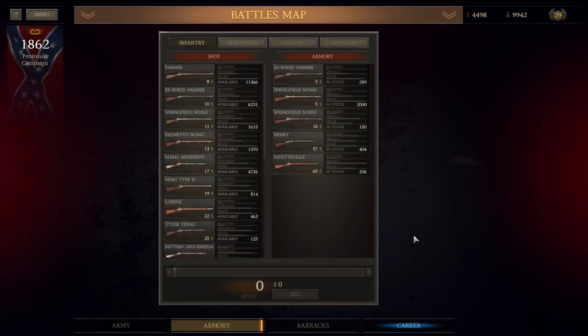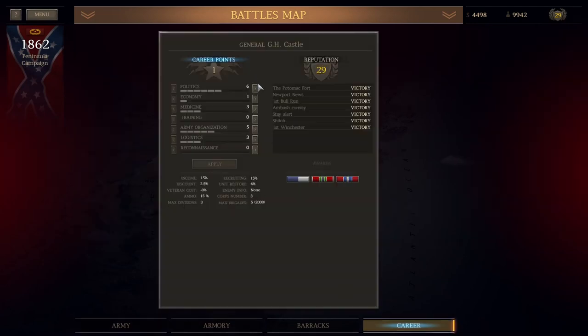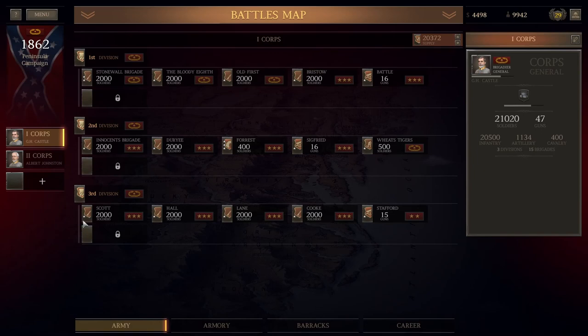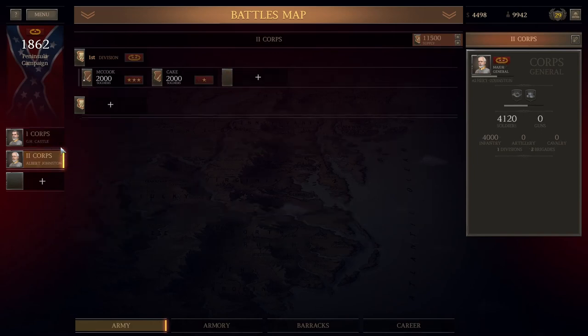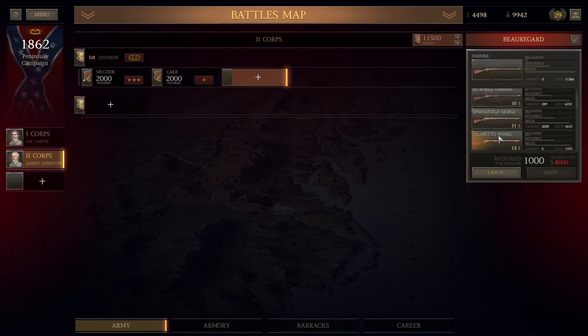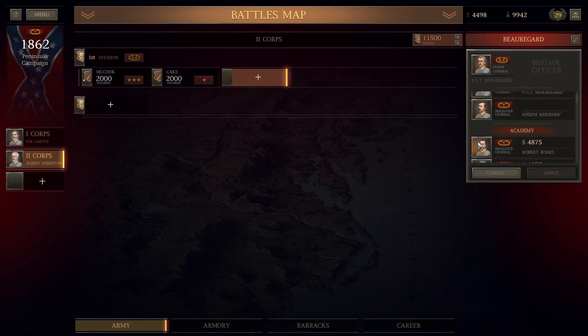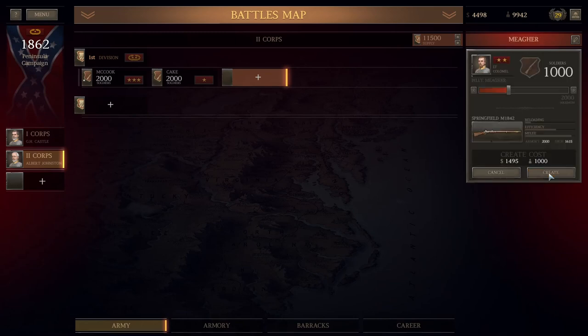So money continues to be an issue. I really need to get my politics up, so let's go ahead and do that. Let's put another point to politics. I really want to max out politics, like I said, as quickly as possible, because I wanted to get this unit as high up as I can. Yes, sir. Oh, not Beauregard. We don't have enough for... We'll go with a cheap lieutenant colonel. Go meager.